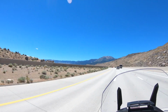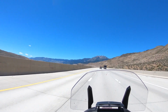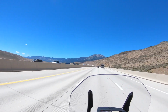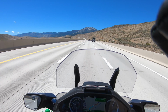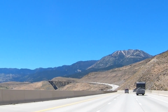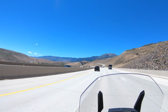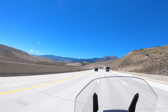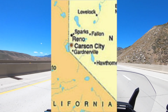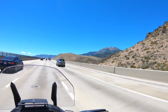On we go. Actually, this is Reno. We're actually on the other side of Reno. We came through Reno, and we are going over to Carson City. Now, I am a sucker for cool bridges. Look at this bridge. Oh my God, that is so cool. Carson City is about 20 miles past Reno. First comes Sparks, then Reno, then Carson City. Oh, here we go, over the bridge. And what's down there?